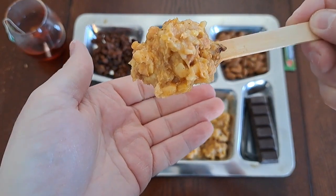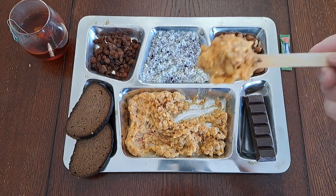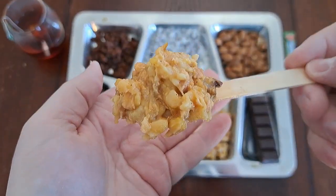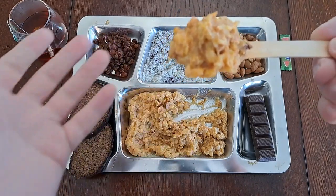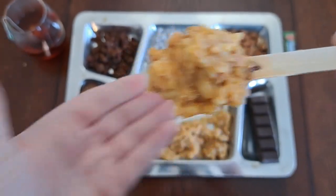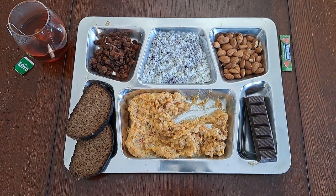This is one of the best ration mains I think I have ever had in the, God, what, 6-7 years now I've been doing ration reviews. This is absolutely amazing. I think the only thing that would make this even better is if it came with some black pepper to throw on top, but I have zero complaints about this whatsoever. Yeah, I don't know what else to say. That's amazing. I'll clean off the spoon a little bit.